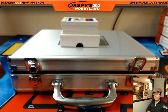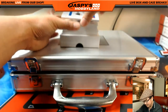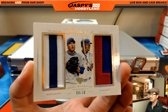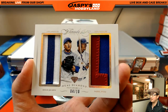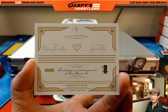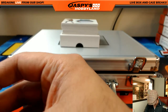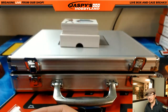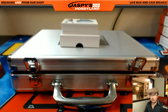All right, here we go. Dual, is this a randomizer? It is. 4 out of 10, dual diamond relic. Nice. 4 out of 10, Hyunjin Ryu, Yasiel Puig. There you go. Thank you, Nick Jasperson. I don't know why people get so worked up over it. But yeah, Nick Jaspers has a reason in the chat. That's the exact reason. 4 out of 10. So now this will be a randomizer between the Hyunjin Ryu spot and the Yasiel Puig spot.